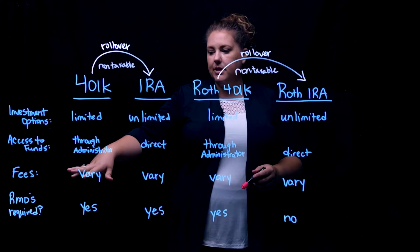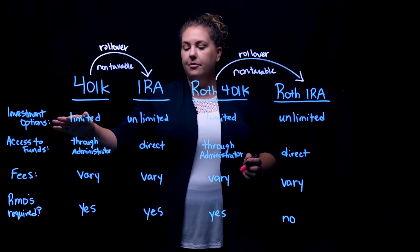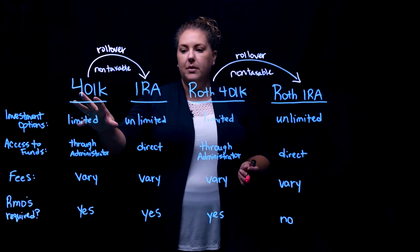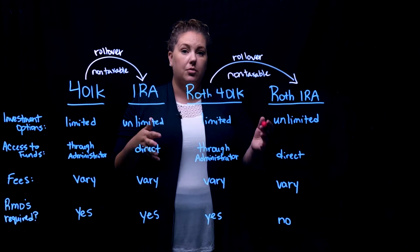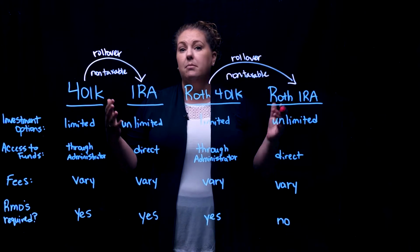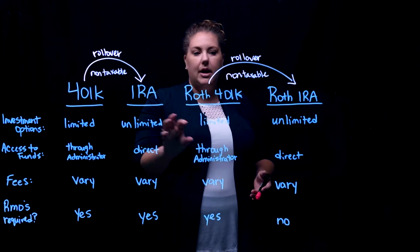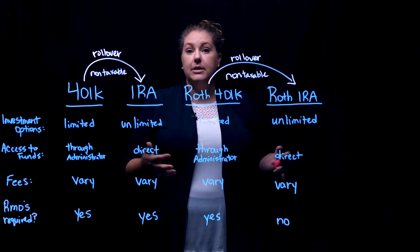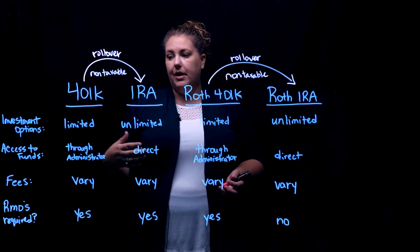Let's talk through the different things to consider, and then I'll also mention a couple points that you need to be thoughtful of. First off, what are the investment options that you have available in all of these types of accounts? If I'm going to move it from a 401k to an IRA, what's the difference in the investment options? In your 401k or Roth 401k, you typically have a limited choice of investments. Even though it may be a long list you can pick from, it's still a limited list. In the IRA or Roth IRA, at the custodian that you choose, you have unlimited potential to buy or sell any investment that you want to. That's the main difference in the investment options.